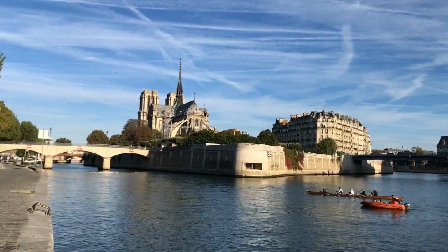We walked to the back of the cathedral because we saw those rowers coming down the river, so we thought we'd try a different angle, get a bit lower down to the water, and then try to capture the cathedral in the backdrop with some rowboats in the foreground. Kind of got the last straggling boats. That's actually the very, very last one just leaving there.